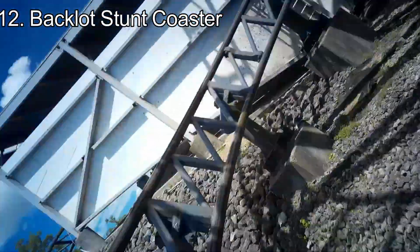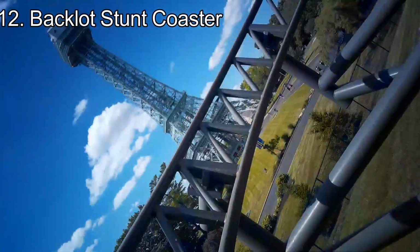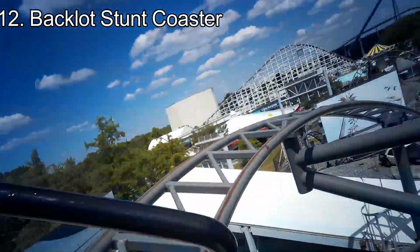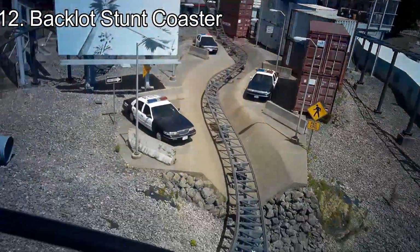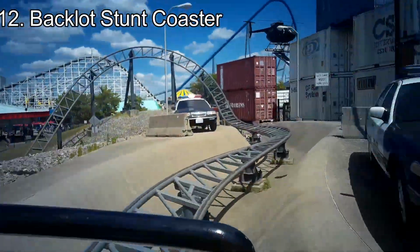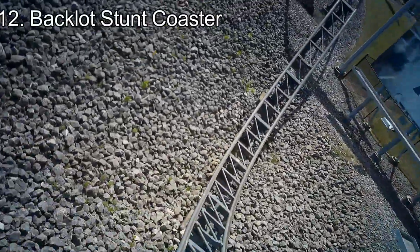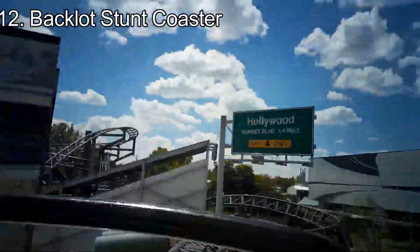Number 12, Backlot Stunt Coaster. This is considered one of the best family coasters. It starts out super intense with a quick launch into a massive upward spiral, causing a gray out. Past that, the ride meanders through shipping containers, past cop cars, and through a tunnel. It's a short ride, but super enjoyable if you can get past some of the weirder transitions.